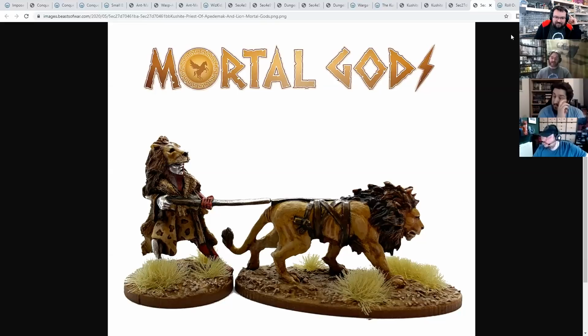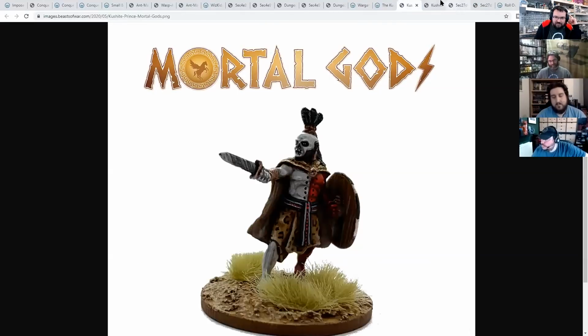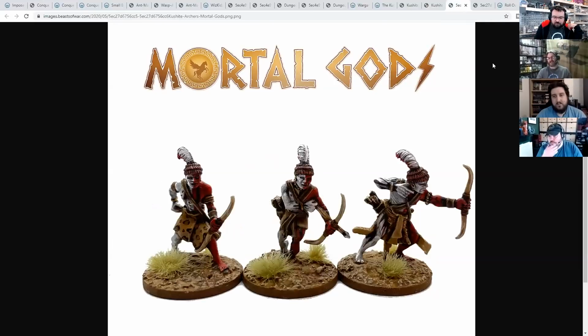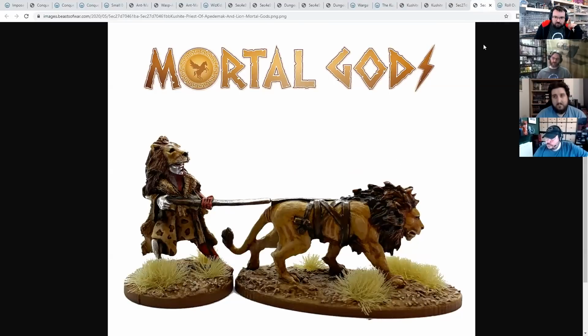The characters, especially the likes of the priest, and there's a tribal chieftain, there he is, I think are absolutely stunning, and really show that history is almost stranger than fantasy in some cases. When you look at some of the tribes that you would find in Africa, you wouldn't look twice if you'd seen these in an Indiana Jones pulp style 1920s game, and equally well they work for the ancients as well.